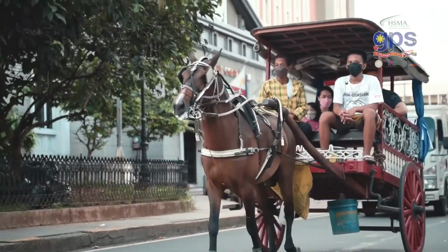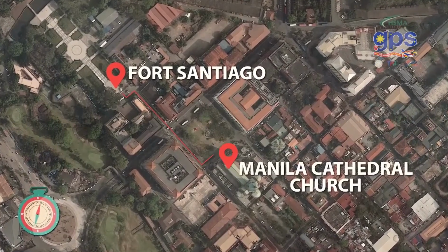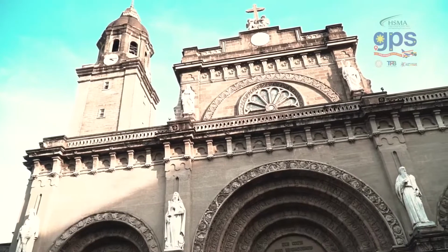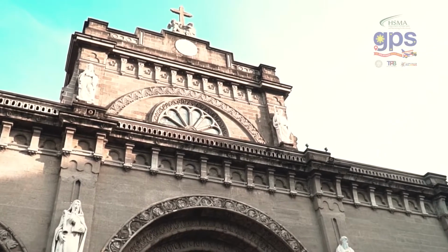Upon exiting the main gate of Fort Santiago, you can head southeast along General Luna Street, past the Plaza Moriones and the Palacio del Gobernador, and you'll see the cathedral on your left, one of the most popular churches with magnificent architecture. After a long day of going around and exploring Intramuros, we are now at the Manila Cathedral, the mother of all churches in the whole of the Philippines.